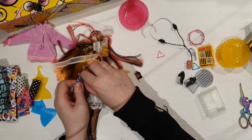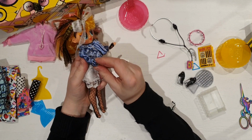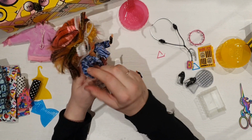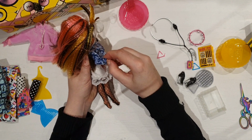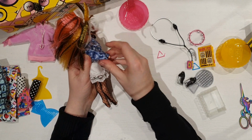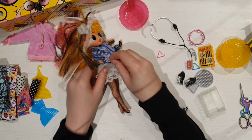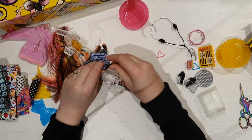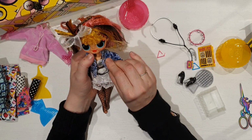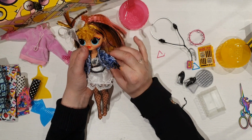I shouldn't be having to pop her hands off to get the jacket on her. That is ridiculous. And it isn't even on properly. I'm still having trouble with her elbow in that and her arm. And then let me pop her hand back in. Wow, I shouldn't have to pop her hands off to get her jacket on. That is really bad.